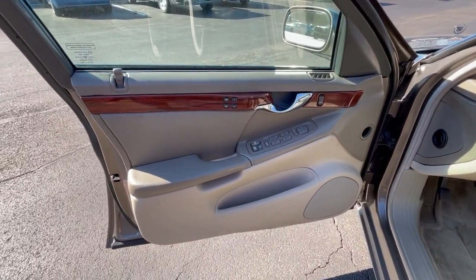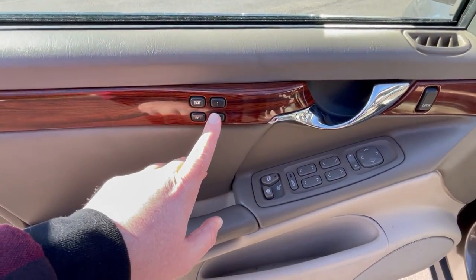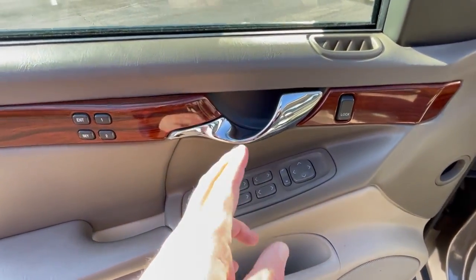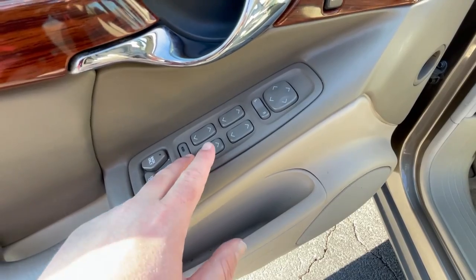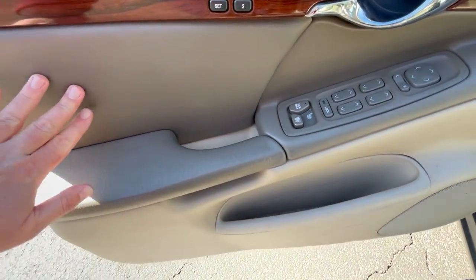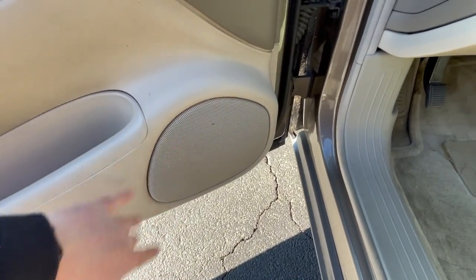Taking a look at the door trim here. Most of it's the darker trim. We do have genuine Zebrano wood. Two-driver memory with easy exit, set button. Nice sculpted chrome door pulls. Power locks, power heated mirrors, power window lockout, and our heated seat controls. Nice soft touch materials abound. All the way down the door panels, we do have nice storage pockets and our speaker system.